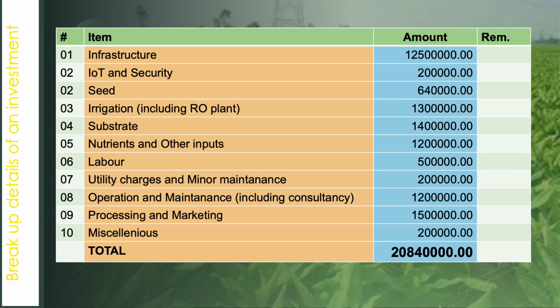The investment of the vertical turmeric farming project is 2 crore 8 lakh 40,000 rupees. Let's have the breakup details of the investment. Infrastructure 1 crore 25 lakh rupees. IoT and security 2 lakh rupees. Seed 6 lakh 40,000 rupees.